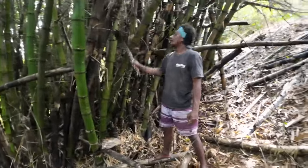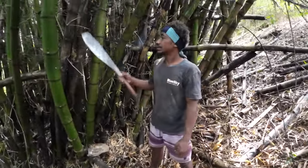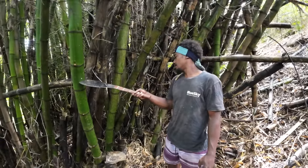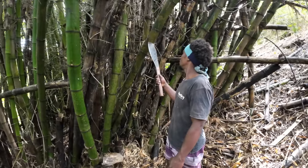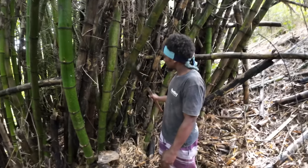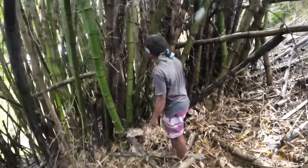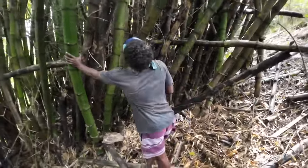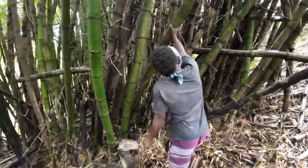Big one. How do you know which ones are good to be used for a bamboo raft? Look, this one is still green. This is still alive. This one is more orange, more brown inside. This is mature. Live like this in the sea, it will sink. Be careful, otherwise one stick will burn you. So this one is mature. So that one you're gonna use? No, this one.